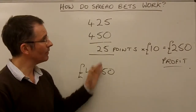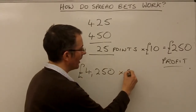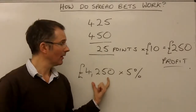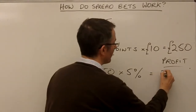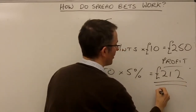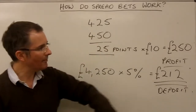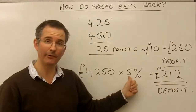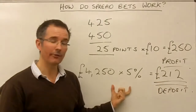Now the amount of the deposit varies from broker to broker. It varies according to the share you're trading as well. Some shares are more volatile than others. But let's say on Tesco, the deposit required is 5% of the equivalent open position. So my broker might be asking me to pay up around £212, let's say, as an upfront deposit. Now, to be honest, the exact amount doesn't matter. Your broker will calculate that automatically, but it is worth asking what the deposit rate is. So that will be mechanically a function of these two figures, but the principle is important.